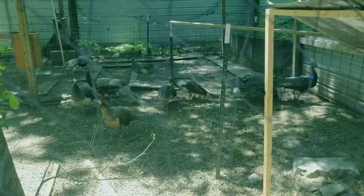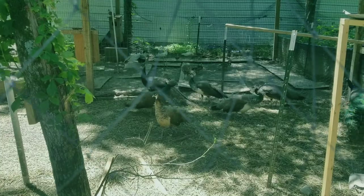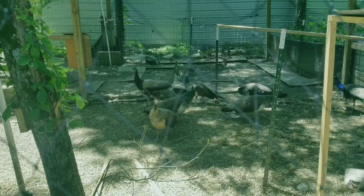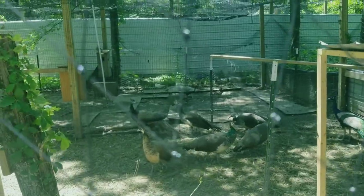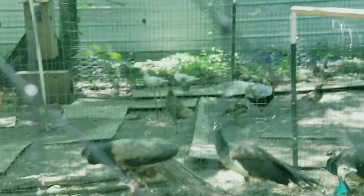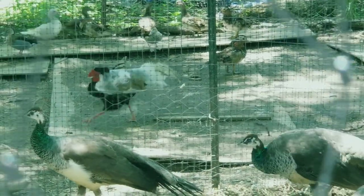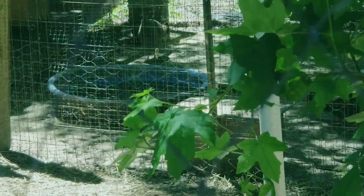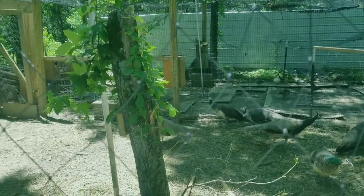Is that a Lady Amherst pheasant back there? Oh, that's actually a silver pheasant. Silver pheasant. Yes, sir, yeah. He's not fully colored yet. He's still kind of young. See if we can find him there. Those little brown patches right there will eventually be all silver. Oh, okay. So, yeah, he's pretty. They make a real cool high-pitched noise. Now, I got some mandarin ducks in there, some ring tails, some white mandarin.